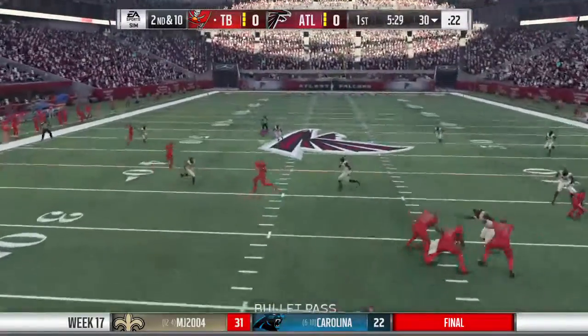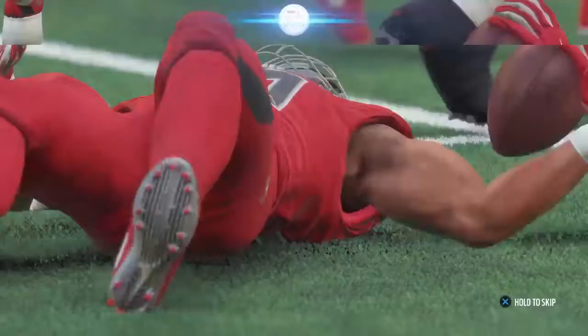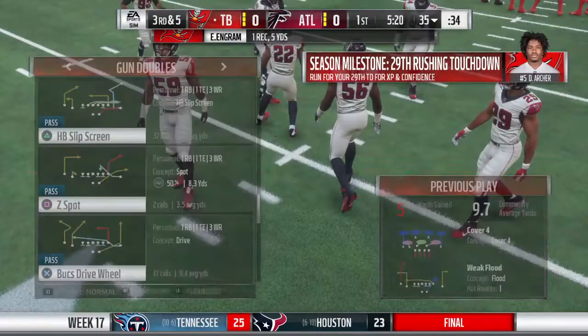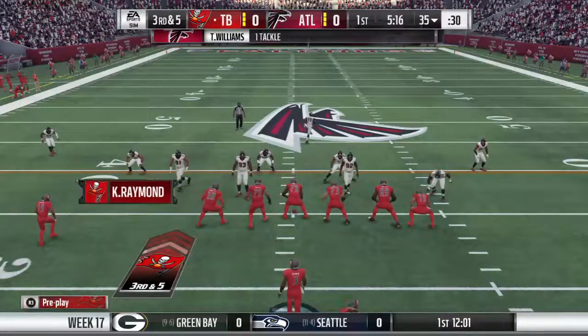From the shotgun, Boykin. Over the middle, he's got his tight end Ingram. And he's able to take this one up to the 35-yard line. That catch good for 5. It's 3rd down. And for the Falcons, 5 men in the secondary, now on 3rd.